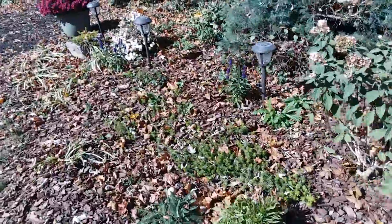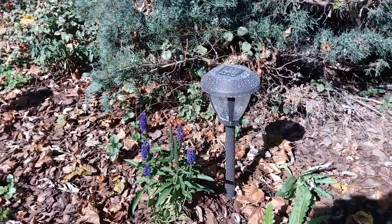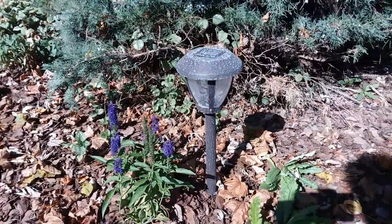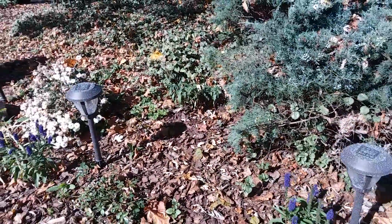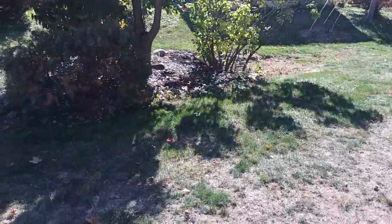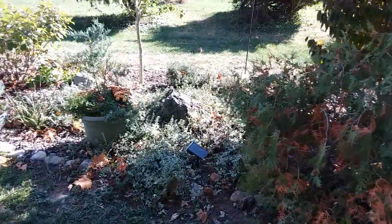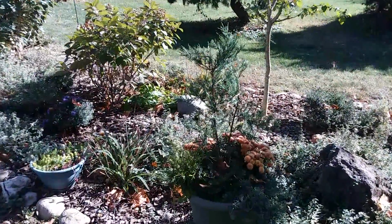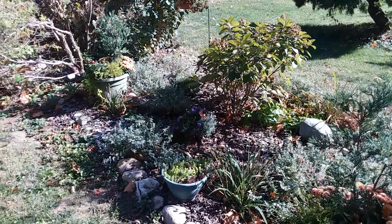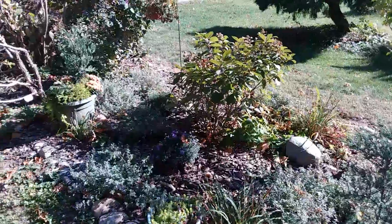Oh, here's a pretty one. Here is a pretty Veronica blooming. Look at those blue blooms. Aren't they gorgeous? Kind of bluish purple. And then we got a little rose. And we come around to the other side, and we got some pretty fall containers. Everything's starting to look a little like I'm ready to go to bed for winter.